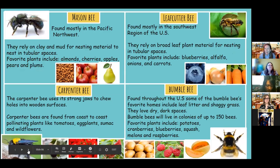Okay, and as we narrow down from not only the 4,000 species to the 6 families, we focus on our 4 main bees. We've chosen these out of the species because they are recognizable. They're easily seen. We teach classes all over the US as well as some Canadian classes. So we have chosen bees that at least one of them you can find in your area. So we have our leafcutter bee, we have our mason bee, we have our carpenter bee, and our bumblebee.